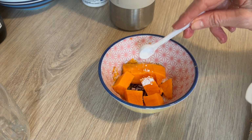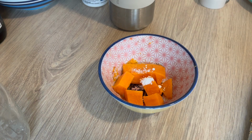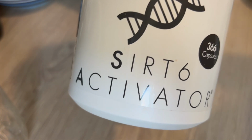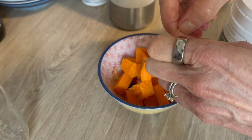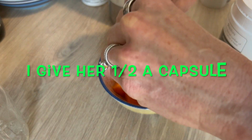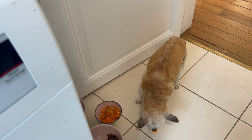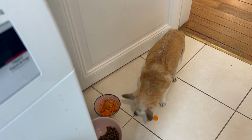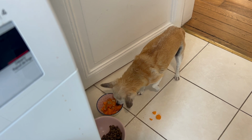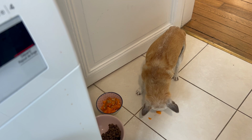So this morning I just had some sweet potato left over that I cooked for her yesterday, and she really doesn't like the taste, so I have to cover this up with more sweet potato. And then both her and I also take SIRT6 activator. So I just open up a capsule of that and pour it on top, and that one she doesn't really mind the taste. She always makes such a mess eating this because she throws it out of a bowl and then does this trying to avoid the taste of the NMN, but eventually she eats it all.